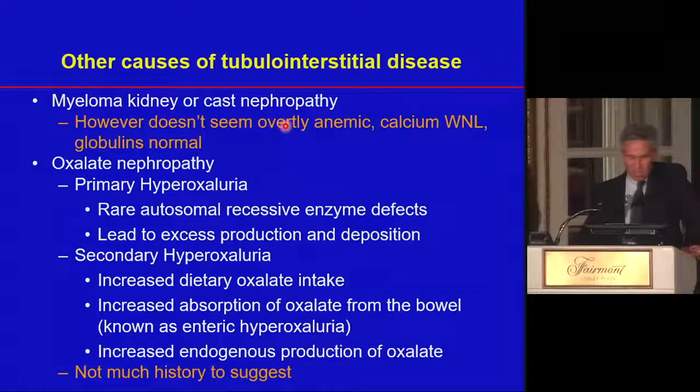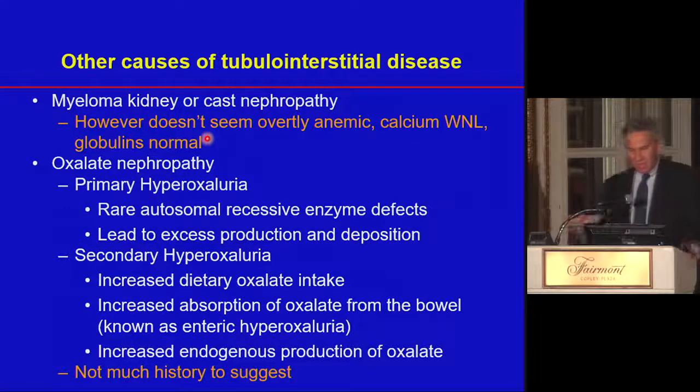The patient's not overtly anemic out of proportion to the kidney disease. The calcium's normal. The globulins are normal. I think this is unlikely. But we have occasionally made a diagnosis of a myeloma kidney when we haven't sent an SPEP, UPEP, or light chains or something like that, and made the diagnosis on the biopsy. Oxalate nephropathy, this is another one that occasionally, clinically, I've run into without suspecting it before.